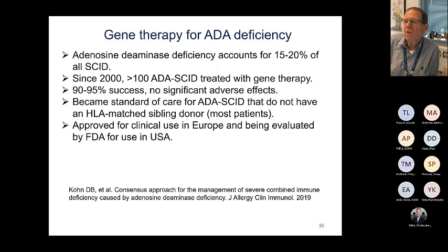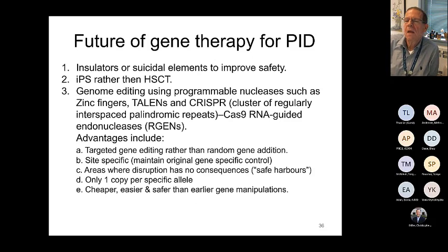In ADA deficiency, there have been already more than 100 patients who received gene therapy, with no significant adverse effects, so much that gene therapy has now become the standard of care for all patients with ADA deficiency who don't have a matched sibling donor. It's already approved for clinical use in Europe and is being evaluated by the FDA for clinical care management in the USA. So I suspect that gene therapy is going to be the standard of care for most of our patients in the next 5 to 10 years, but we can make it even better.